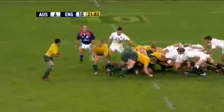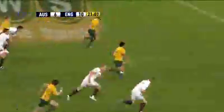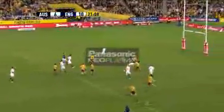Genia feeds a pretty good Wallaby scrum. Now he gives it to Cooper, and he gives it to Digby. Ioane's got Giddo on the inside, and Giddo's got an open run to the line. There's the hit back. Matt Giddo scores for Australia.